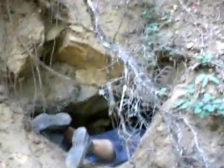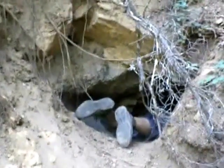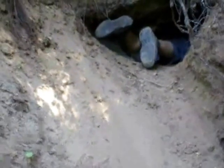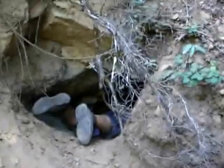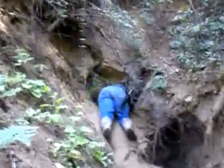Sick, huh? Crawl down so you can see. You can see all the way down to the wall, dude. You going all the way in there? I'm going all the way in. That's as far as I'm going. Alright, then watch out. Great going in. Crazy ass fool.